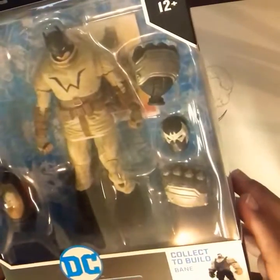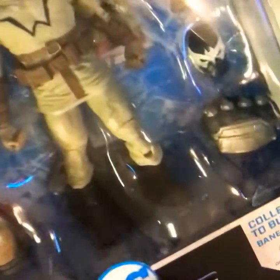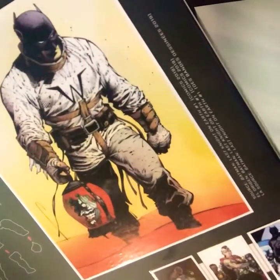This one got my attention. It wasn't just Bane. It was this right here. The Joker's head and the vice, basically. That right there is awesome.